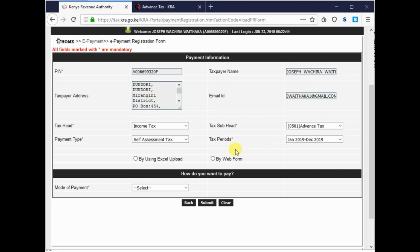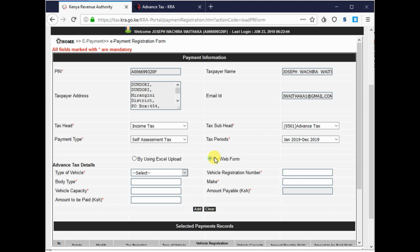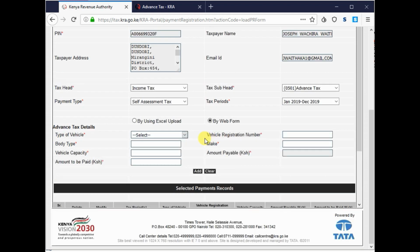That's the tax calendar. Now, how do we want to fill this form? If you have your own form in Excel, you can upload it. For my case, I want to use the web form. I would also encourage you to use the web form because it's much simpler. Now, what type of vehicle are you having? Like I told you, we have two major categories, the passenger carrying vehicles and the luggage carrying vehicle. We are going to look at all of them. Let me start with the luggage carrying vehicles.